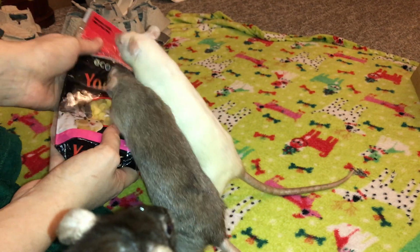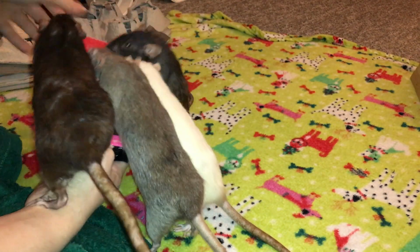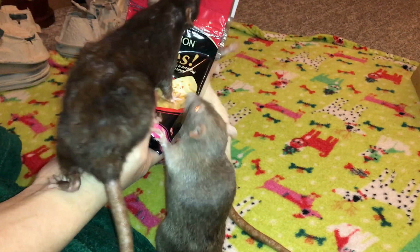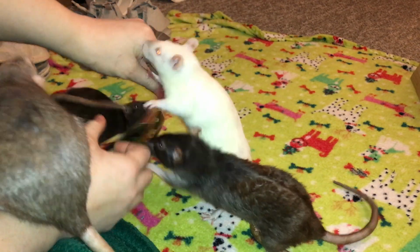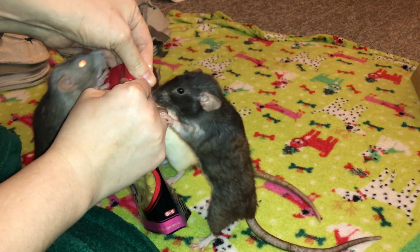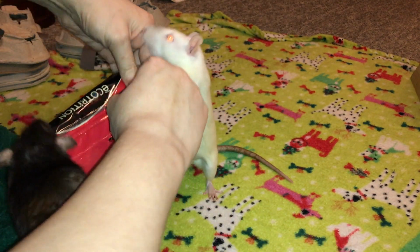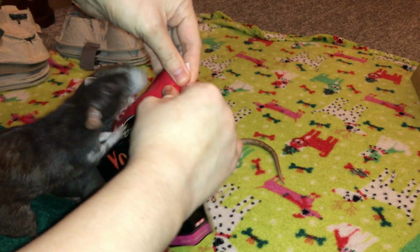I pretty much always use human treats like Cheerios or baby food, just because that's what I use for training. And these are honestly too sugary and too fatty to use for training. Plus the rats get satiated on them super quickly. But in general, they are very much loved by rats, and they're like giving your rats some dessert, so my rats will be very excited to try them. They haven't tried them before, and you can see they're going crazy.